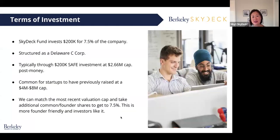And then in terms of the investment, actually, I'll hand it over to Sanjay at the SkyDeck Fund to take over from here, and he can tell you more about the terms.